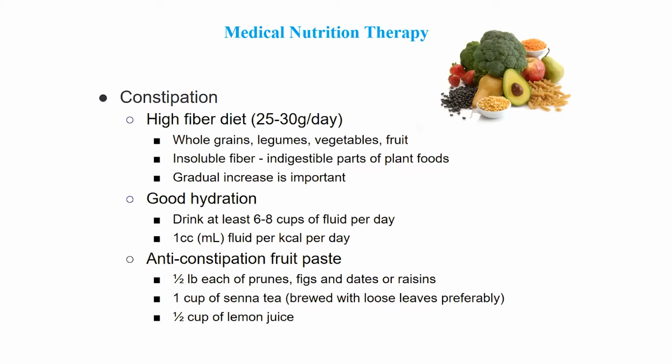And also you want to make sure that you're increasing fiber in your diet gradually. Anytime you go from not having fiber to having a ton of fiber, you can run the risk of exacerbating or making the constipation worse, or even having some gas and bloating. So your body needs to adjust to the amount of fiber that you have in your diet. You also want to make sure that you're drinking lots of fluids and staying hydrated. As the fiber is pulling fluid into the colon, you really want to replace that fluid in the body. So make sure you drink at least 6 to 8 cups of fluid per day, or you can calculate it by doing 1 milliliter of fluid per calorie that you're taking in.